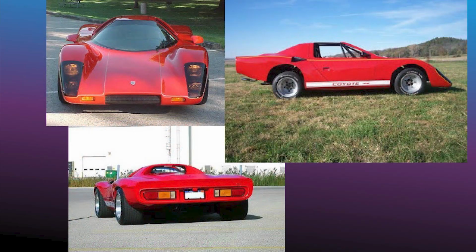Here's some other views of the car. On the left, of course, is the original, and the car on the right is the very weird-looking DeLorean. Looks like a Matchbox Derby car. It looks like it hit something and crumpled a little bit.